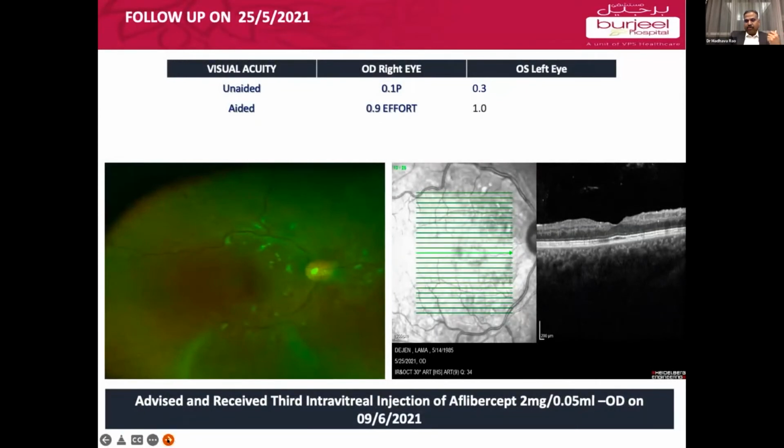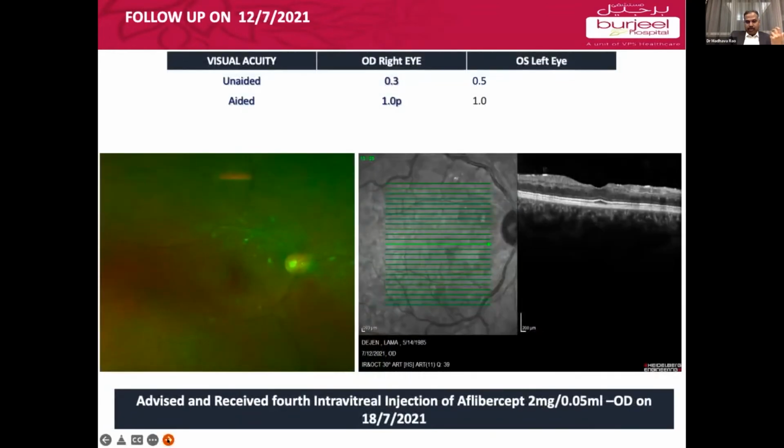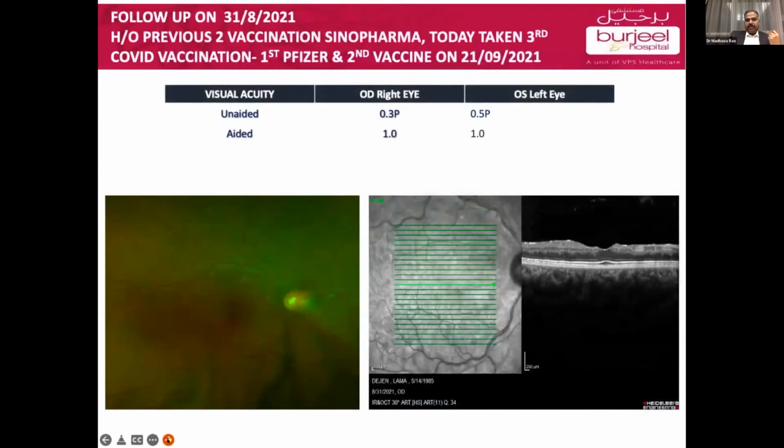His foveal contour is maintained. His vision was 0.9 in the right eye. Left eye was good. And again, he received the fourth injection. Now, it's very interesting that in Abu Dhabi, after 6 months of a Sinopharm injection, it was mandated to take a COVID vaccination again. So he took this time a first Pfizer vaccine and again a second Pfizer vaccine in September 2021.